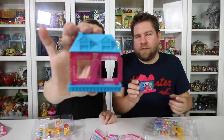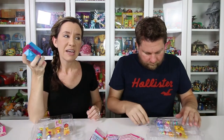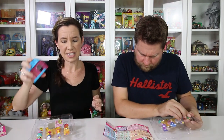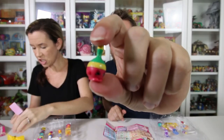What one did you get? So we both got different ones. Little house, and the pink part is glittery. I love how they started incorporating these little houses and huts and different things. They are so cute. I love it. So he's got two mystery ones.